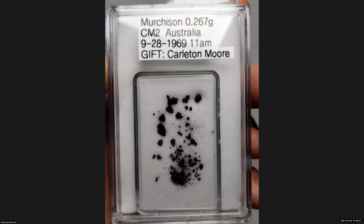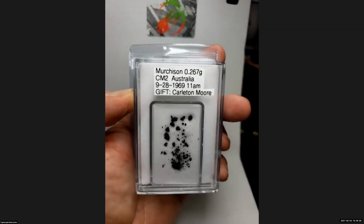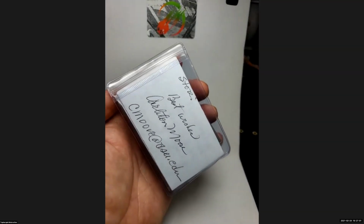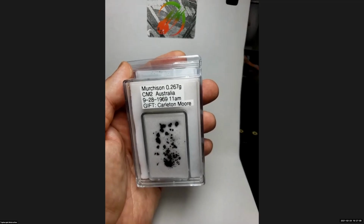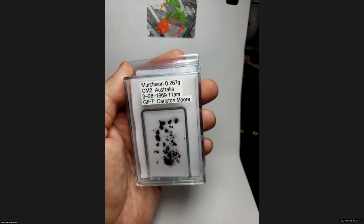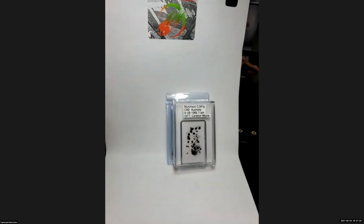I am humbled deeply that Carlton Moore knows who I am and cares enough to share a gift like this with me, knowing that I could never put a price tag on this. Carlton Moore is the founder of ASU's Science Center and the original ASU Center for Meteorite Studies. So a huge honor to receive a gift from a man of that stature. That would be awesome if you can get him. Yeah, I was blown away.